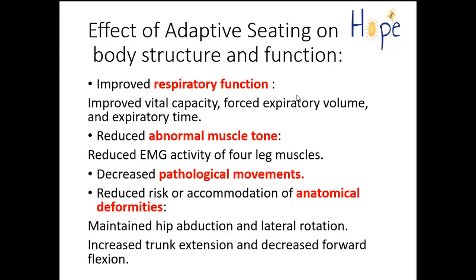There are also research findings that sitting in a good adaptive seat improves the expiratory volume, and when respiratory function is improved, the frequency of chest infections, of course, reduces. This is something common amongst children who have sitting challenges.